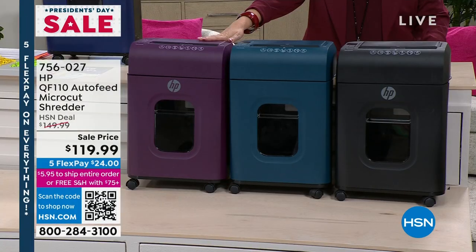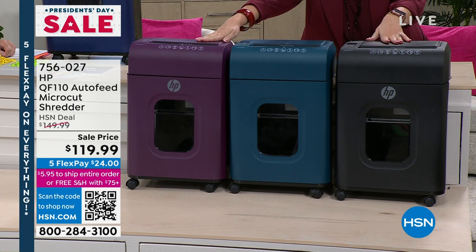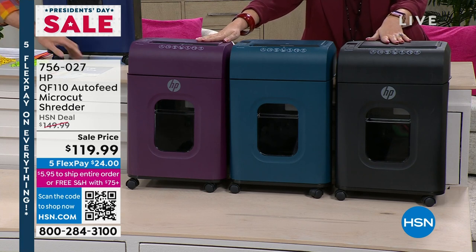The colors that are flying out the door are the mulberry, which is the most limited, now this beautiful purple, and the black. So if you want the black or the mulberry, you need to be on the phone right now or opening up the camera app on your cell phone and waving it over the QR code, which stands for quick response.